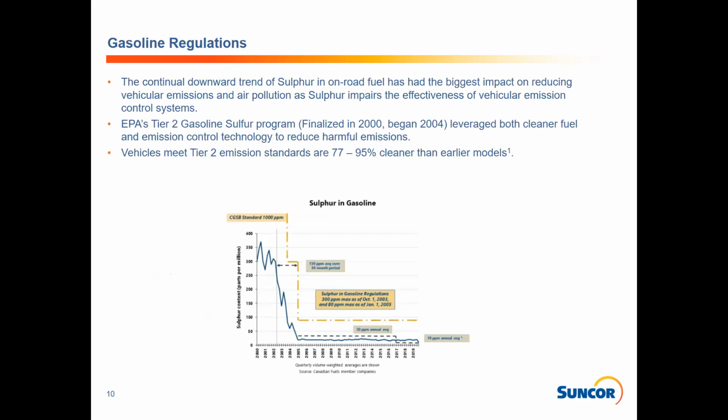Gasoline regulation. The continual downward trend of sulfur in on-road vehicles has had the biggest impact on reducing vehicular emissions and pollution. We hear of sulfur emissions, and we're okay, we're lowering sulfur in fuel. Is that going to lower sulfur emissions? Well, it's not just sulfur emissions that we're worried about.